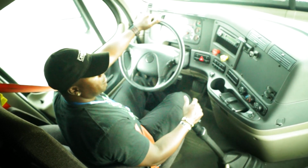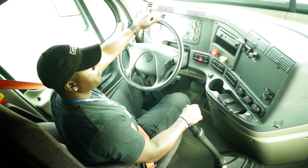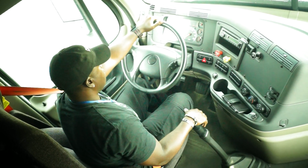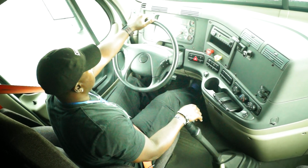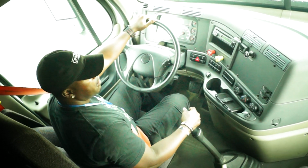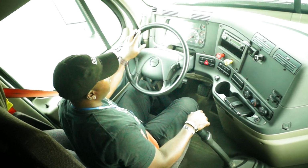Now the next test I'm about to perform is the pop-out test. I'm going to fan my brakes until they get to 40 psi. My valve should pop out. So that's when you start fanning your brakes. As you can see, my valves pop out, which means my brakes are set.